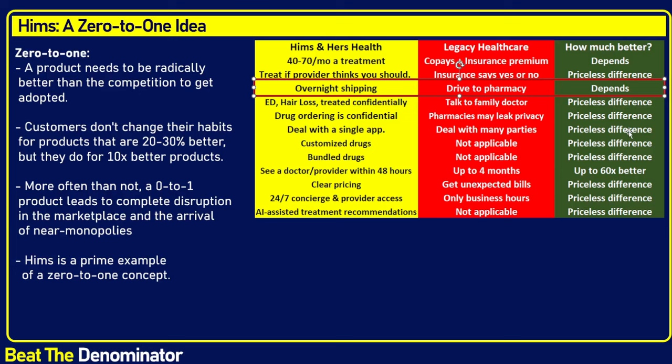Well, it depends. If you need the treatment that day, then it's not better. But in most cases where you are on a long-term treatment plan, it's going to be better because you don't have to drive to the pharmacy every time you need a refill. You don't need to make the stop at the pharmacy a regular stop in your life. And that saves you a lot of time, which makes Hims better in my view.